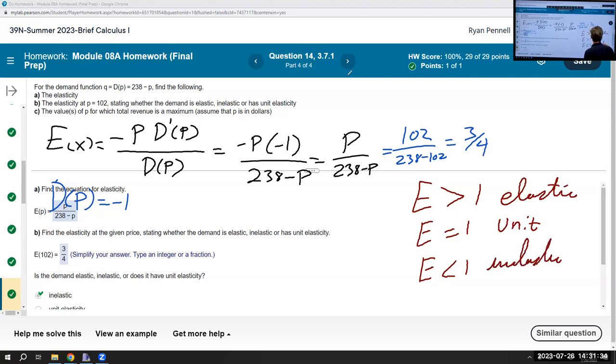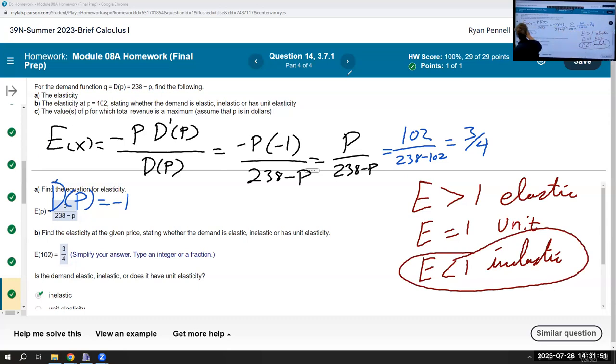Inelastic. All right. Mine was 3/4. That's less than 1. It's positive, but it's less than 1. So this is inelastic. But I would have this formula on my cheat sheet, my formula sheet, and I might even have this just as a reference. Okay. Elastic, unit, if it equals 1 at that point. Sometimes we want to know what that is, so we set it equal to 1 and solve.